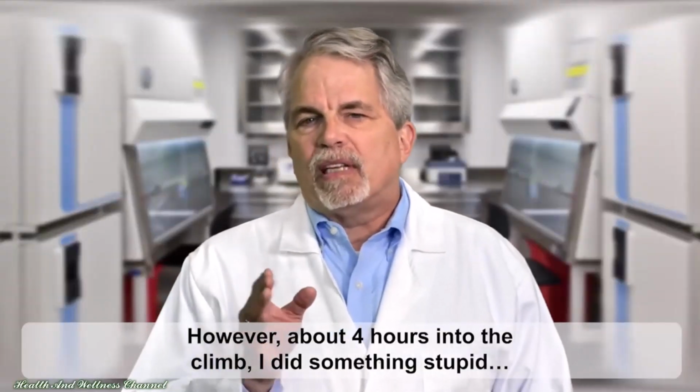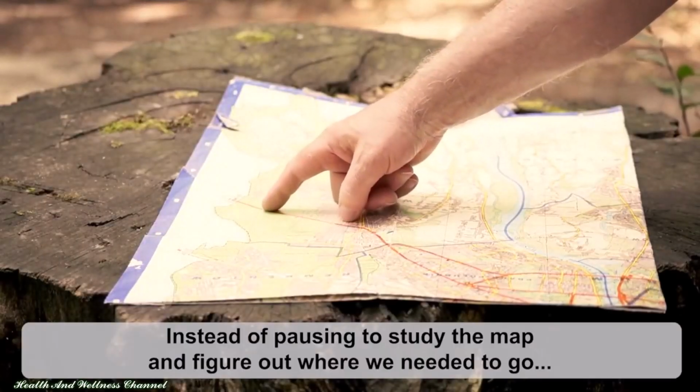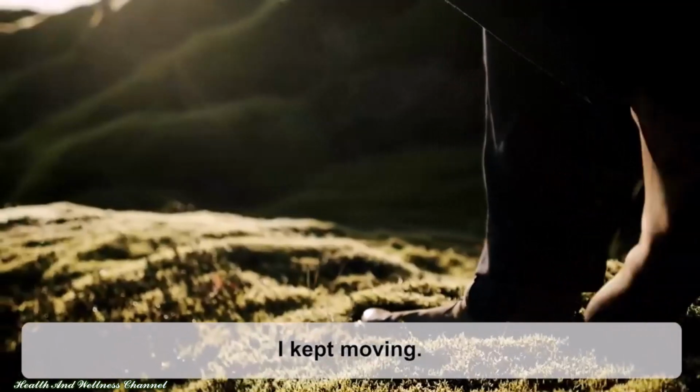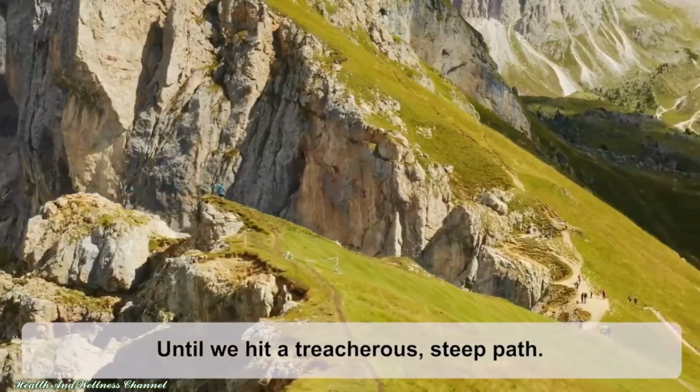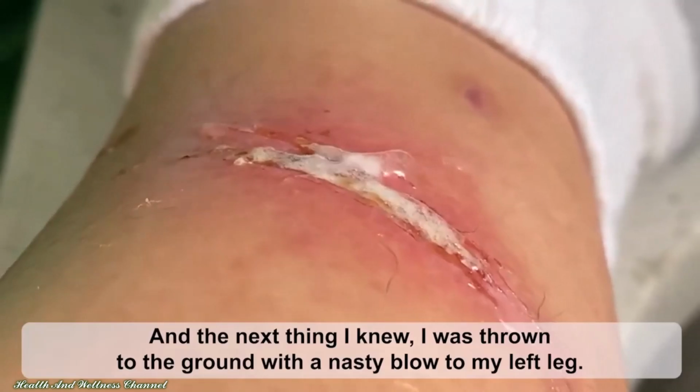However, about 4 hours into the climb, I did something stupid. Instead of pausing to study the map and figure out where we needed to go, I kept moving until we hit a treacherous, steep path. And the next thing I knew, I was thrown to the ground with a nasty blow to my left leg.